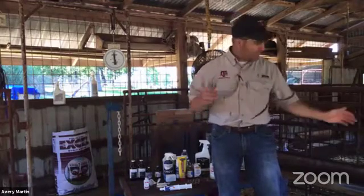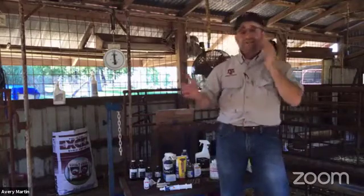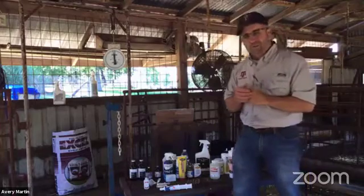That lamb is not wanting to go to the feed bunk. If he's not wanting to stay laying down because the flies are getting him, then he's not growing and doing like what we want to.